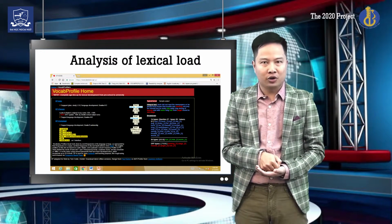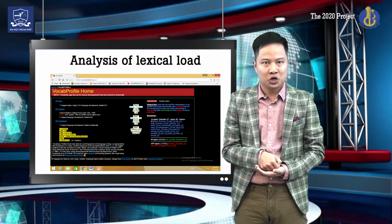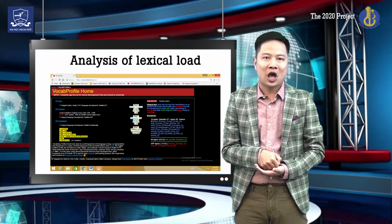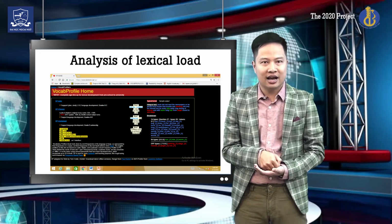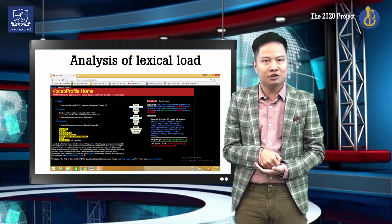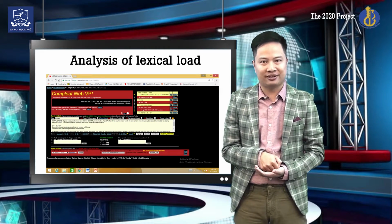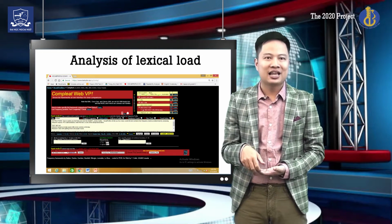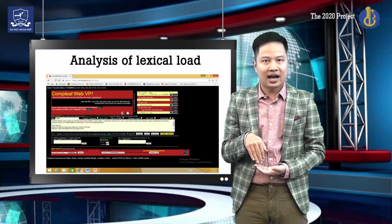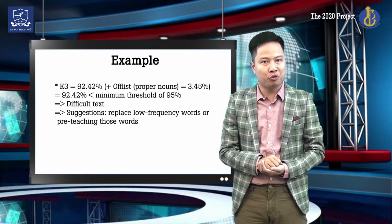Now, we move on to examine the lexical load of a written or spoken text. We go to the same website. However, this time we first click on the vocab profile button, and then the BNC20 button. A new window appears like this. Now, we clear the instruction and paste our text in. Finally, we click on the submit button and get the result. Here is one example of a result report.